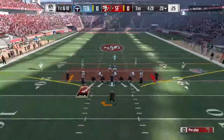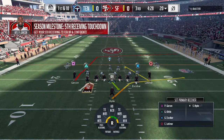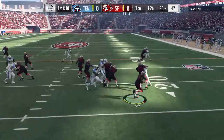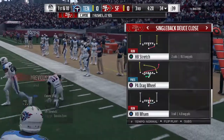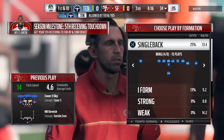Looks like the defense in press coverage here. Detroit, here we go. Detroit. 319. They'll try to fire up the running game with Hyde. And he'll get this up to the 34-yard line. A really nice pickup of 14 yards, and it moves the sticks.